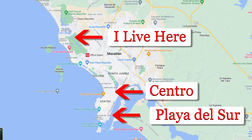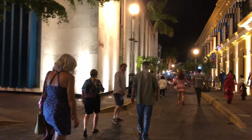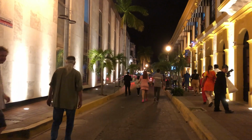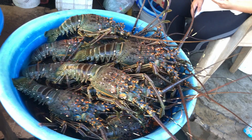I live in the northern part of Mazatlan, and I like where I live. I love my apartment. I'm shooting from the deck of my apartment right now. It's a wonderful place. I can walk to many different places. You can walk to the major plaza in Mazatlan, and there they have all these restaurants, art galleries, museums, and it's located right next to a giant market and a seafood market also.